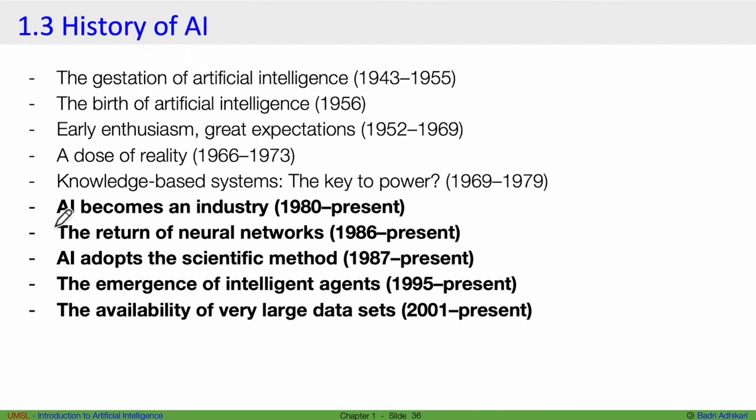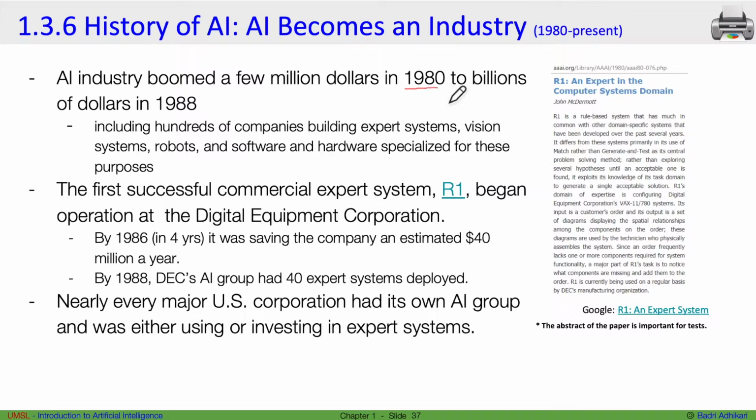The history of AI is very interesting. We will only cover a more recent side of the history of AI. In the 1980s, AI boomed from a few $1 million to billions of dollars.